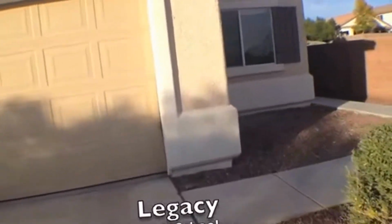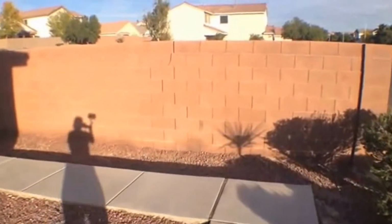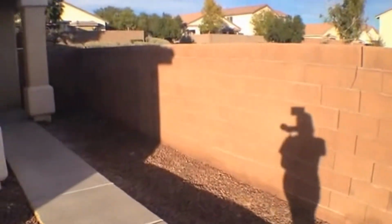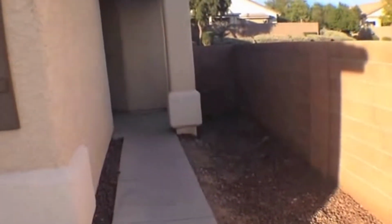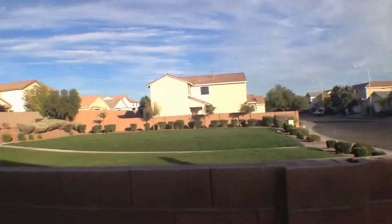So as we walk up to the home, I'll give you a little bit more information. This is a single-story home with a 2-car garage, and you can see it has a nice little covered entry here. But first, we'll pan off and take a look to the right, and you can see this really nice common area park right here next to the home.